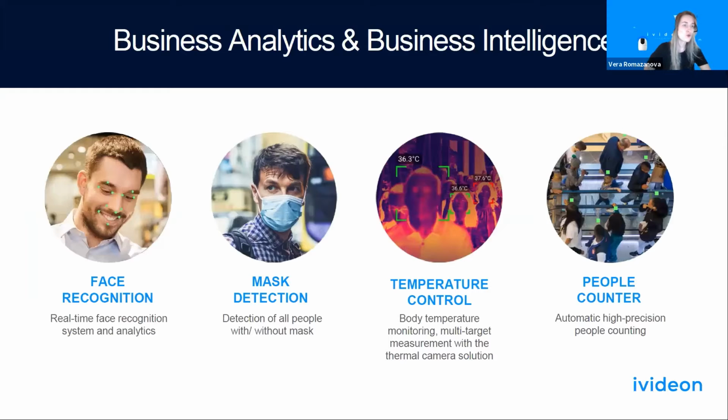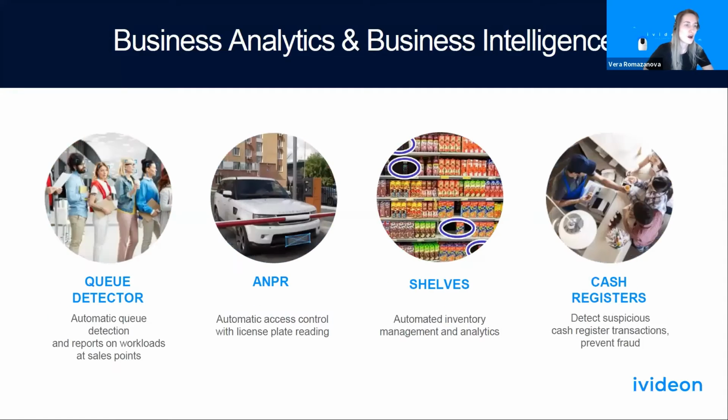Currently we offer 8 business analytics modules. 6 of them are processed in the cloud, no matter what camera you are using, even existing old analog cameras, as long as they are connected to the cloud. The modules are face recognition, mask detection, temperature measurement, people counting, queue detector, ANPR, empty shelf detection, and cash register. As for body temperature measurement and ANPR, they work only with special integrated cameras, like Dahua, Hikvision. I'm sure that Roman will give you more details on these AI modules later today during the demo part.